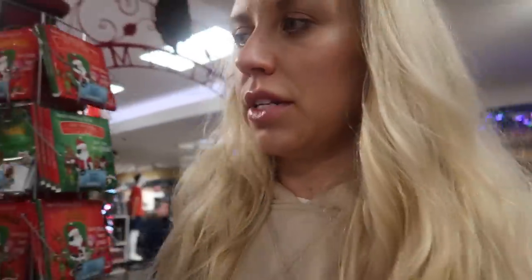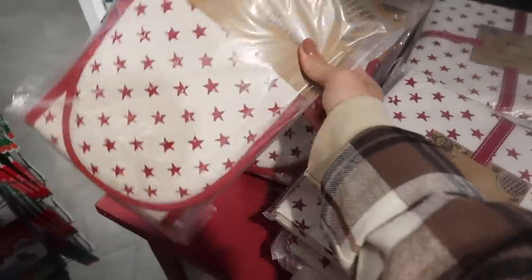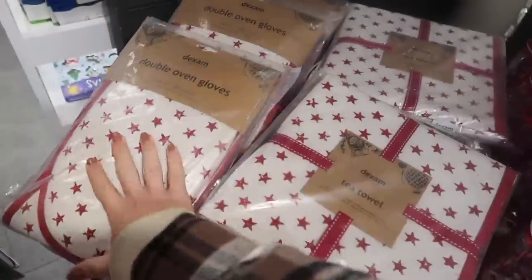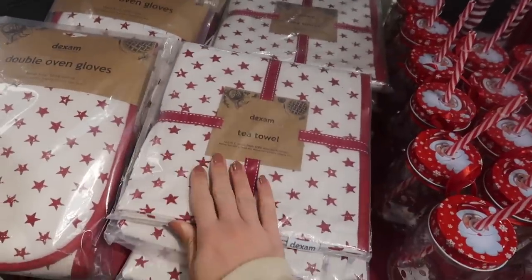I feel like we're whizzing through this a bit too quickly. Tom's gone already. I think I might pop back here with Barney closer to Christmas at some point. Love this little matching set as well. Double oven gloves. Oh gosh, $15.99. And then the tea towels are also $15.99.